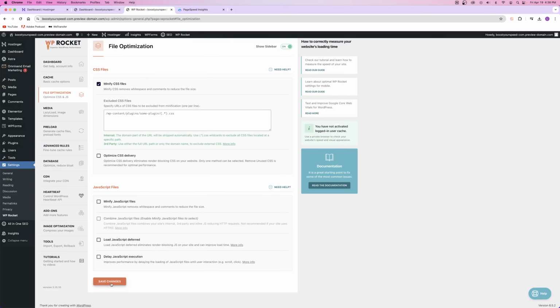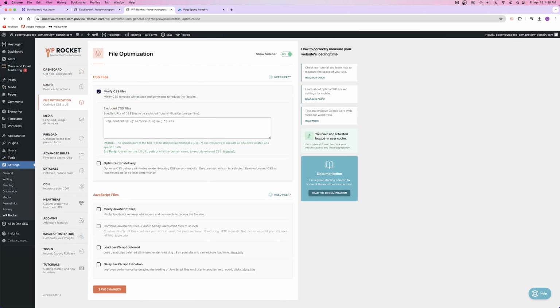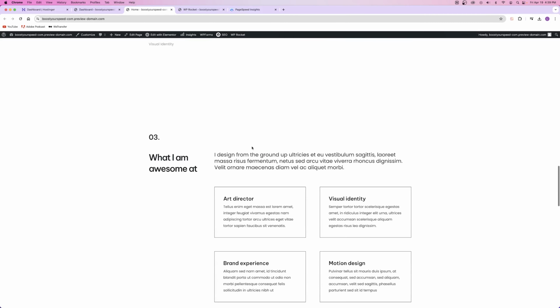You're going to want to obviously save your changes. You can go to the dashboard, clear the preload cache. And then you'll want to go and open up your website on a new tab. So I'm assuming you guys know how to open up your website on a new tab. And this is where you would scroll through your website, interact with everything, and make sure nothing broke.